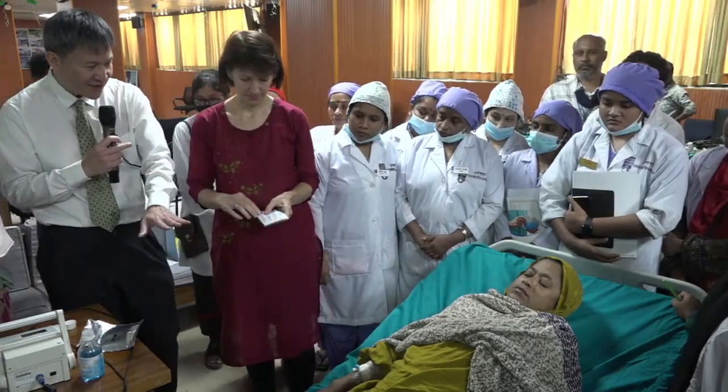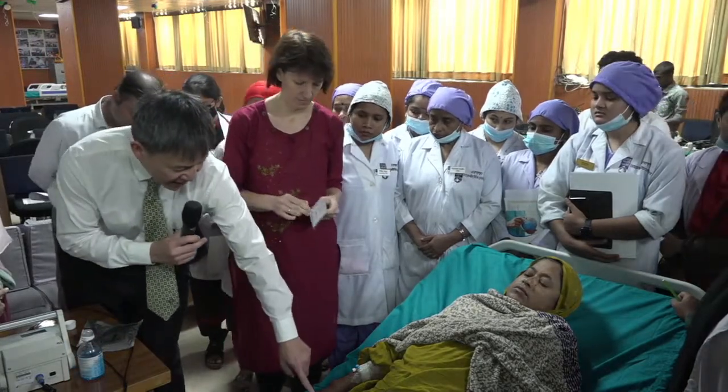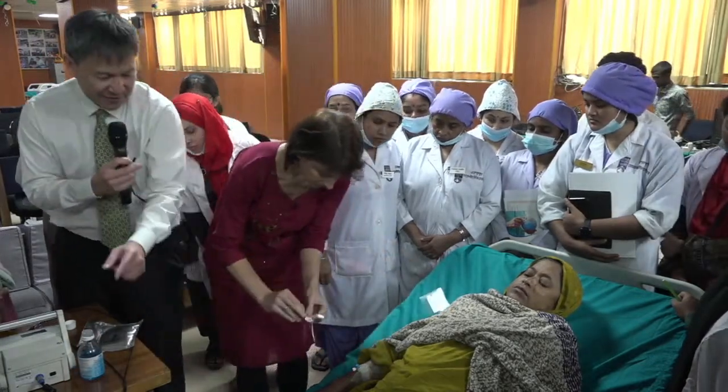Okay, so now that she's cleaned the skin, she's going to apply the electrodes on the hand, so one electrode there, one at the wrist.